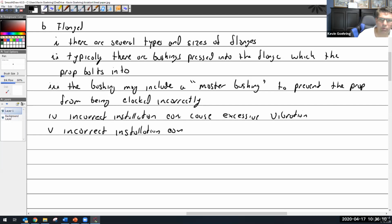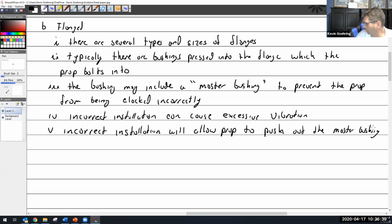Oh, sorry, I'll put will. Not can, it will. Incorrect installation will allow the prop to push out the master bushing. Push, that's a bad thing, out the master bushing. Which means the prop really isn't bolted on correctly at that time.